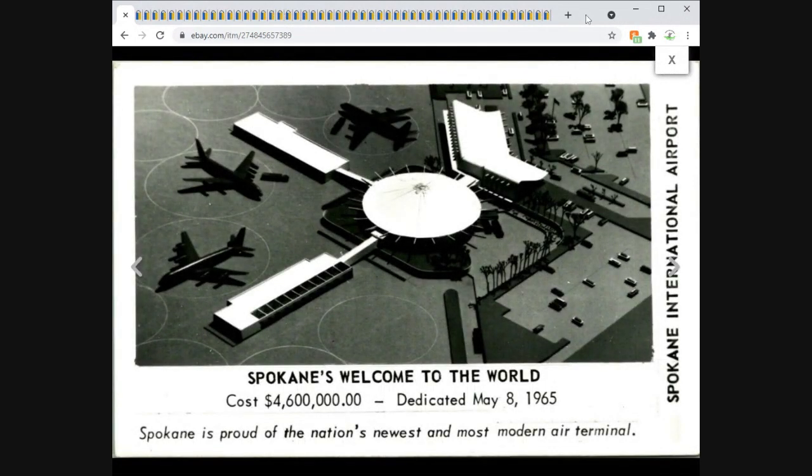Again, Spokane Airport, not an uncommon card. There were quite a few of them out there. This is obviously the dedication postcard they gave out for when the airport opened. One thing that I always find interesting on postcards is whenever they show new buildings, they always like to tell you how much it cost. I feel like that's not something we really do much anymore. Nobody is like, we built this building, it cost $60 million. That might be a sideline in a news story, but nobody's out there bragging about it. But back in the 60s and pretty much the 5 or 6 decades before that, if they built something, they were going to put the cost on a postcard.